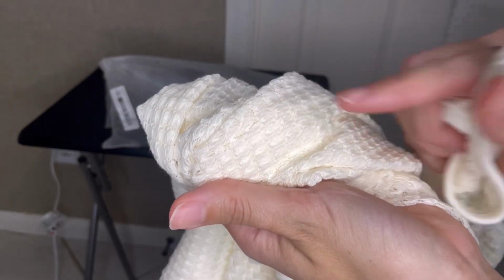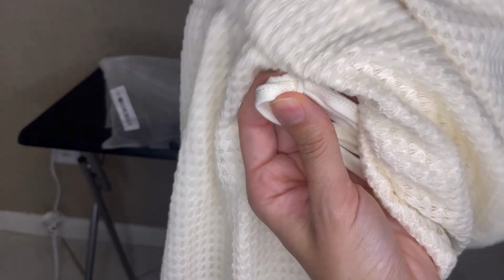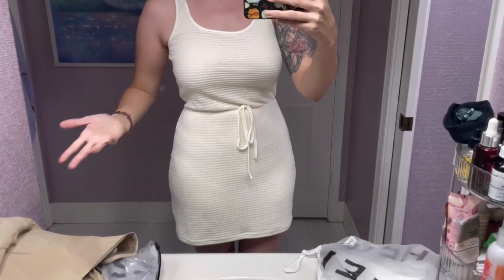I could either doll this up with accessories or dress it down with just a pair of flip-flops or something. I can definitely tell this is that material where you have to be careful with your accessories, because one clasp of a bracelet would totally pull whatever fabric that is. And it's got this little tie in the front. I wonder if it's just for decoration though. It doesn't actually cinch the waist. I feel like this is a beach cover-up. For a beach cover-up, it's not bad.